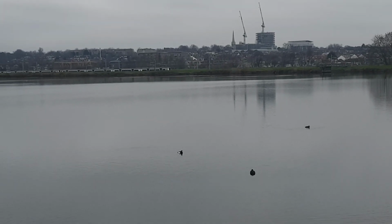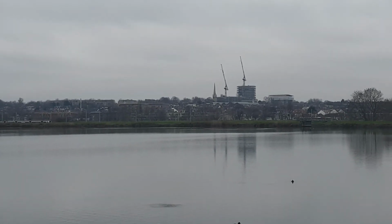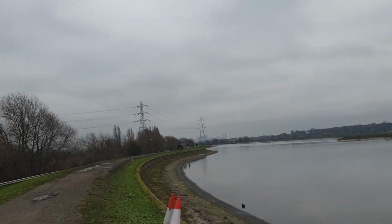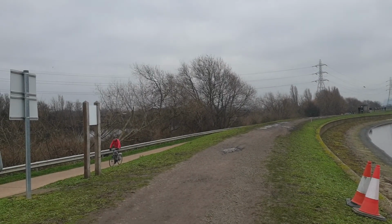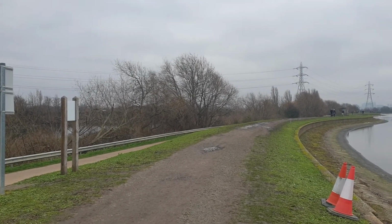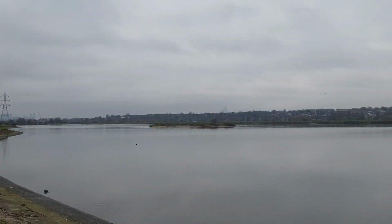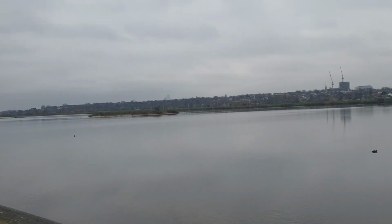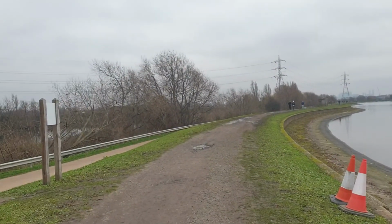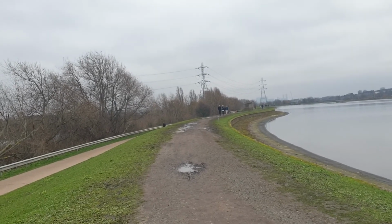Now I need to make a decision. There's different paths to follow, so I need to make up my mind if I'm gonna go around this one or continue through the middle that way, because there's things to see on either side. I think I'm gonna stick with the middle, and then I'll do the circle bit another time, maybe on a sunnier day. So let's go this way, but I'm gonna go down to the edge.